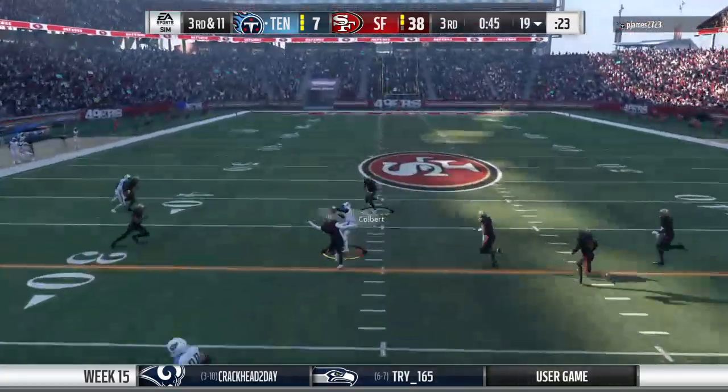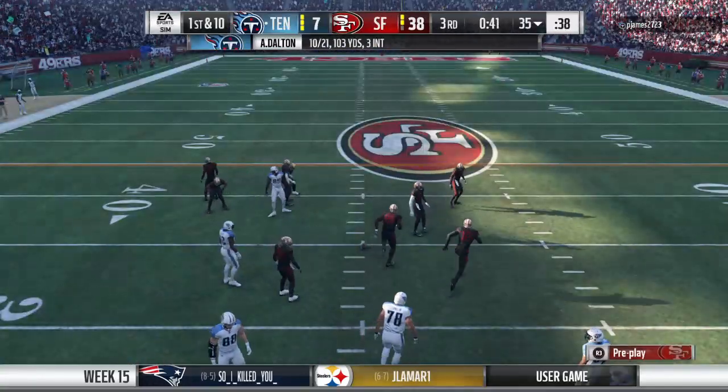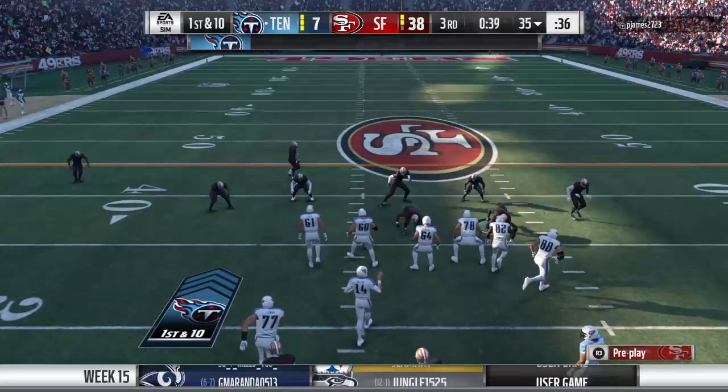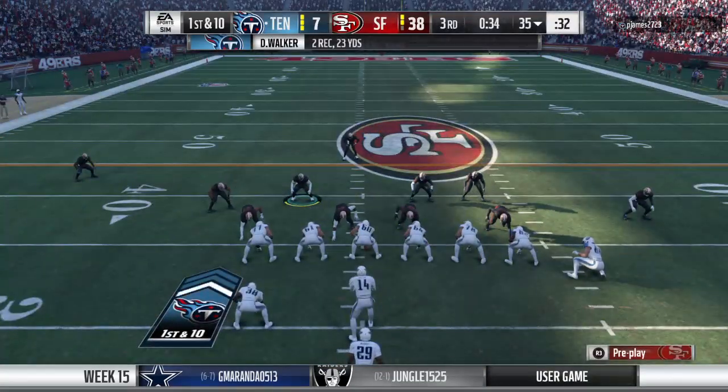Out of the gun, it's Dalton. And he locates Walker, complete. And he's going to have the first down, yardage to the 35. Give him 16 yards there, a Tennessee first down.